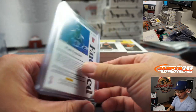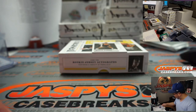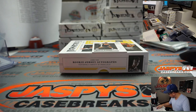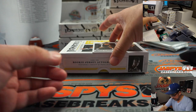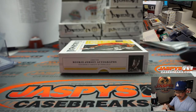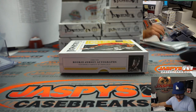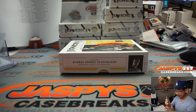Walt Frazier, 4 out of 49. Stupid Blake Snell. Knicks, 4. Hits Walt Frazier. That will be Oliver Soria. There you go, Ollie. And LaMarcus Aldridge, 38 out of 99. Spurs, 8. Spurs 8 is going to be Adam K.